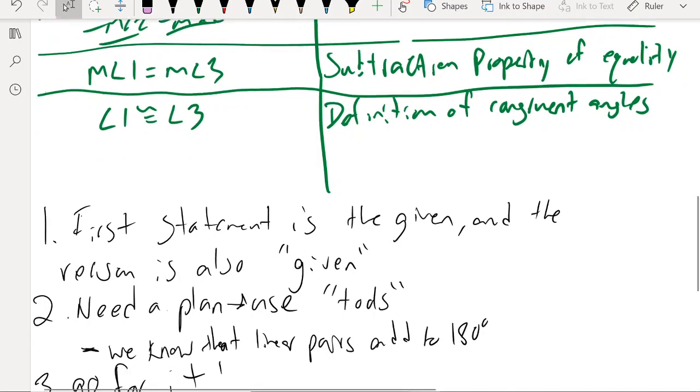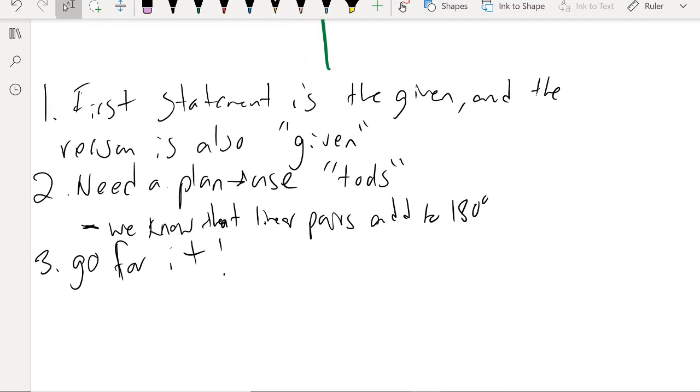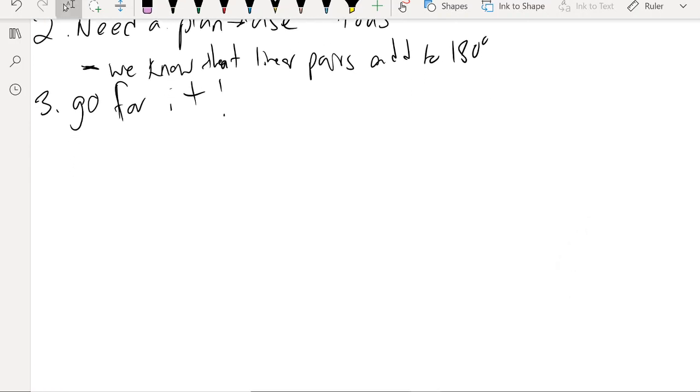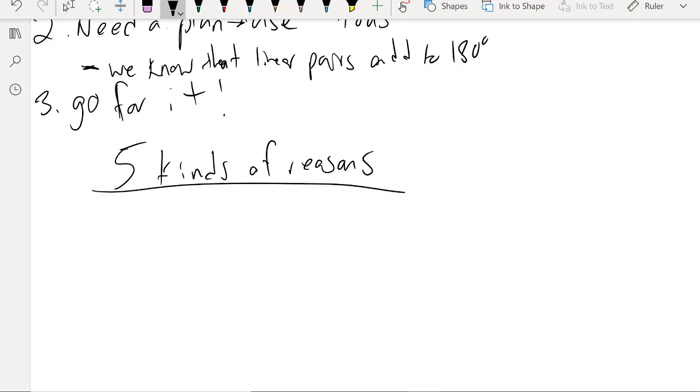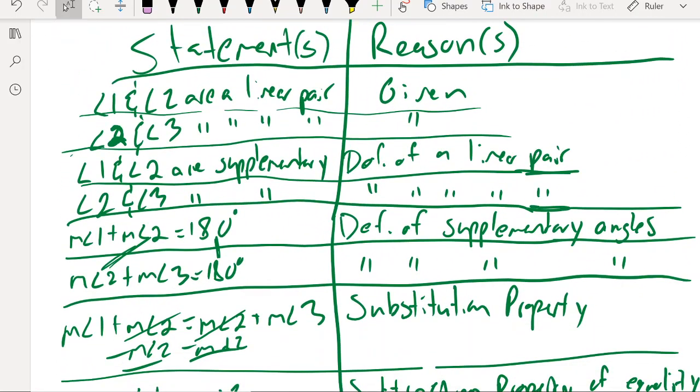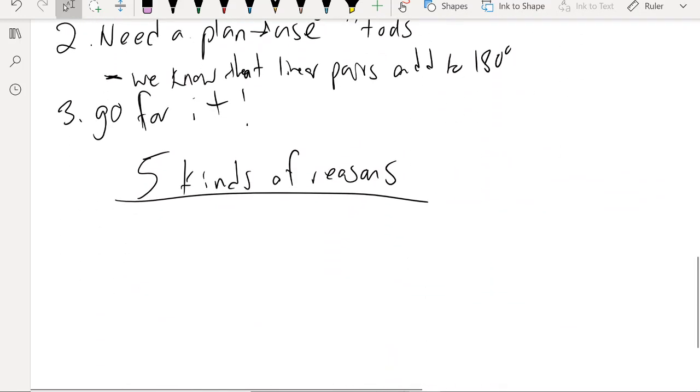So I've already got a couple things that I've said on here. Now I want to say something else that's really important, and this gets into the 5 reasons why. We've got 5 kinds of reasons, and this is really helpful for you because this narrows down your list of choices. It seems like there's a million different reasons that you could potentially put, and there's a lot, but there's only 5 kinds of reasons.